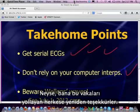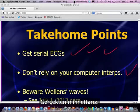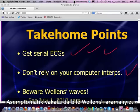All right. So once again, my thanks to everybody who has sent these cases, these 4 folks who have sent very nice Wellens cases to share with everybody else out there. Really appreciate it. I think we can continue learning more and more about some of these EKG abnormalities, even in asymptomatic patients, and be on the lookout for Wellens.